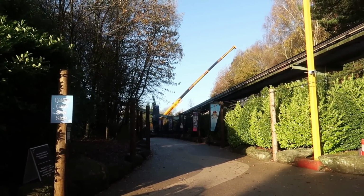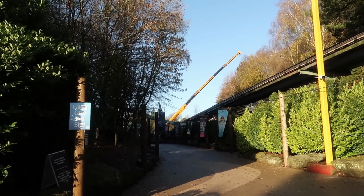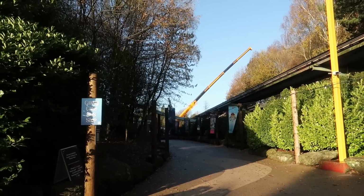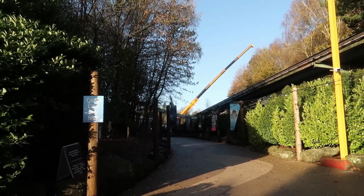And here's a look at the Steve Foster cranes that Alton Towers are using. Fun fact for you, Steve Foster have built a lot of the rides here at Alton Towers over the years using their cranes. And they've obviously brought them in for the Nemesis deconstruction, and I'd imagine for the reconstruction next year as well.